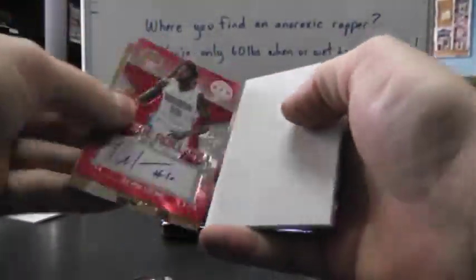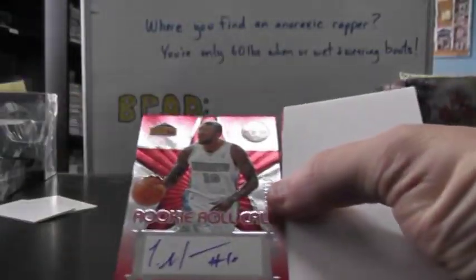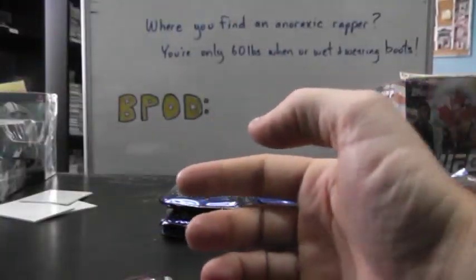Got two hits in this one. One's a gold. Thomas Robinson, 5 of 25. Julian Stone, number 279, autograph, Vince Carter. That was the end of box one.